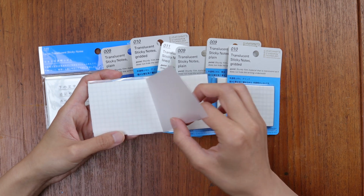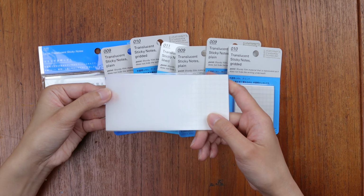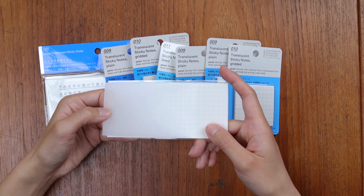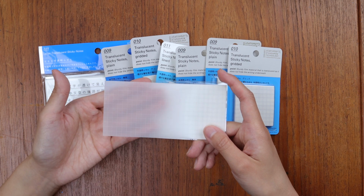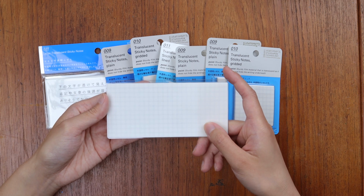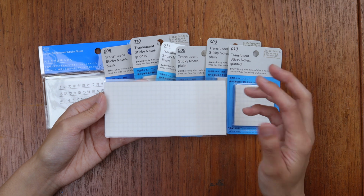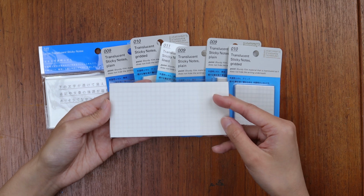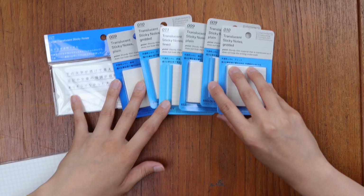They are clear sticky notes like this. They come in lots of different sizes. And the paper that it's printed on is not quite paper, but it's kind of like a vellum material that you can see is translucent. So these sticky notes are especially good to use with note-taking in a textbook if you're a student or if you're somebody studying for an exam, even if you're a professional. So let's take a look at that.